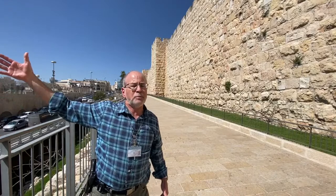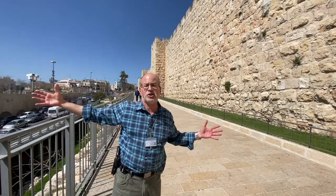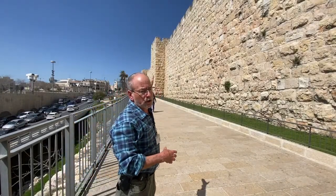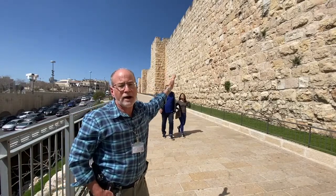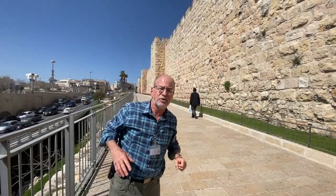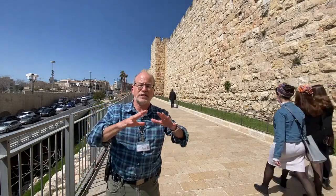The beautiful Mamilla Mall that is off to the left as you're looking, which today is a great place to go shopping, was an abandoned bunch of workshops for that entire period of time and only rebuilt in the last few years. But wrapping up this way, going north along that Seamline, which is today a national park, we come to what's called Paratrooper Square. At the top, there's a building that's half circle, which is actually an old Barclays British bank full of bullet holes.